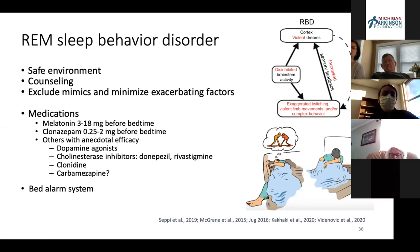And then just counseling, meaning we talk about it. As long as everyone in the family knows what this is and what to look for, sometimes we just keep an eye on it because it may be occurring very infrequently. Again, we have a low threshold to send people to sleep medicine just to make sure we're not missing any other kind of sleep disturbances that may need different treatment.